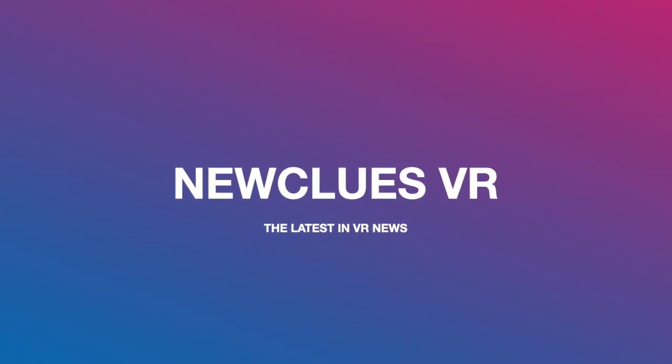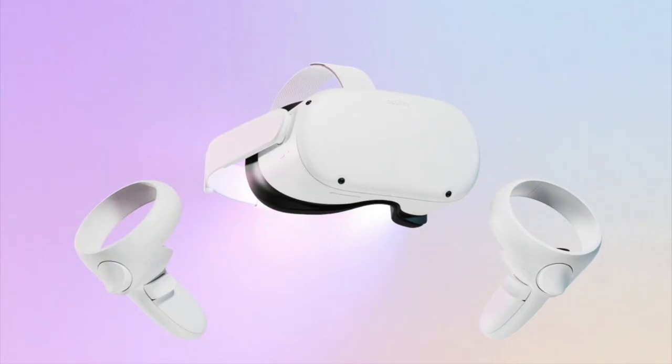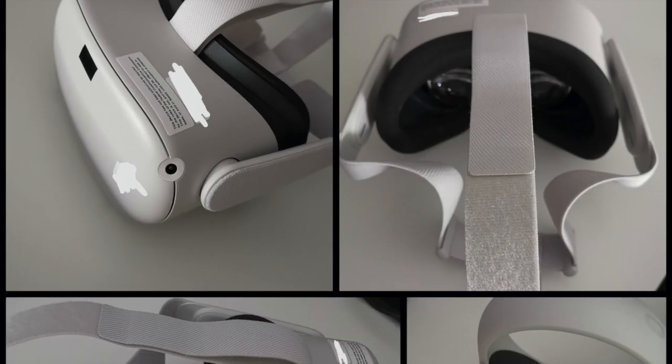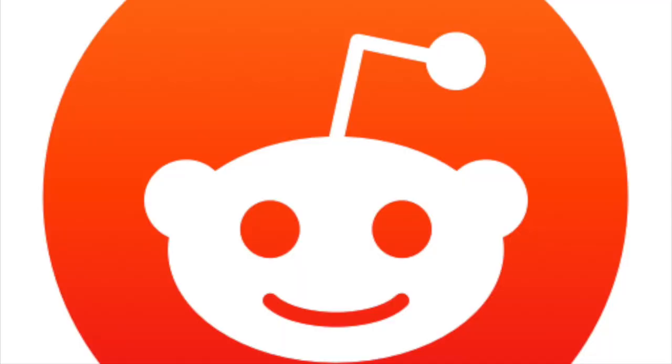In this video I'm going to be taking a look at two new images of the Quest 2 and a possible release date that were published on Twitter by Walking Cat, as well as 4 photos of supposedly the real thing from Reddit. So let's take a look.